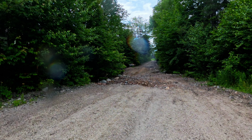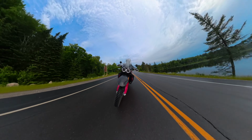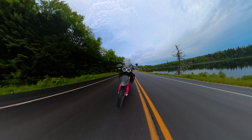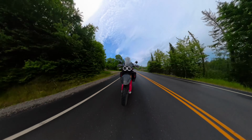I decided to turn around and just take Route 17 to Rangeley, as I was near the end of the section anyways. Fortunately, Route 17 did not disappoint. Even though it was pavement, the road was in excellent condition, twisty and had amazing views.